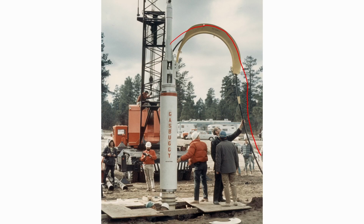What we see here is the device as it was being lowered by a mobile crane into the borehole. It was hung just below the surface at this stage so that the derrick could be reinstalled over the borehole and then used to lower it to its final depth on the drill string.